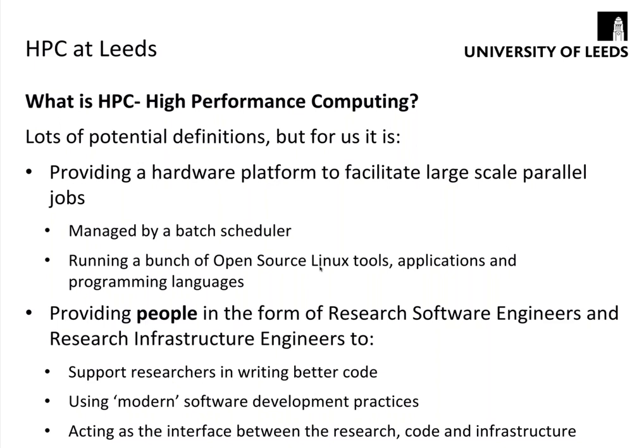And these are folks that support researchers in writing better code. They help them use modern software development practices and indeed use these platforms more effectively. And they try and act as an interface between the research, the code, and the infrastructure itself. And I've got research software engineers who come from an academic background, from a PhD research background, who come from an infrastructure background, and who've had jobs previously as developers and programmers in industry, and getting all of these ideas together makes for a really, really good team. And without the people, the infrastructure isn't really of a great deal of use. So that's a little bit about us.